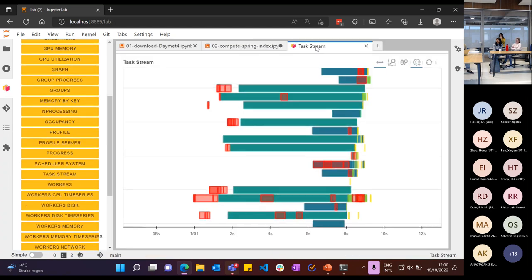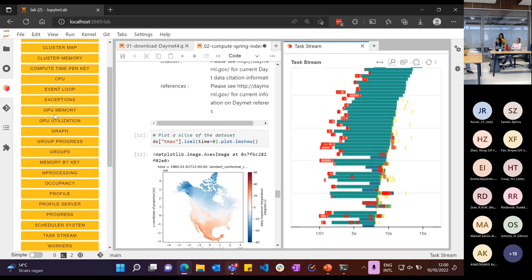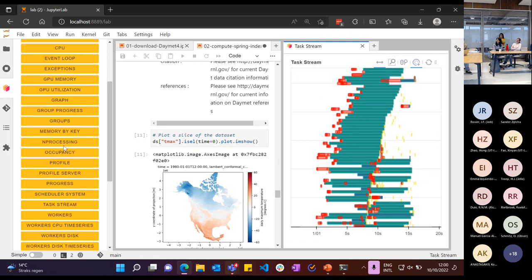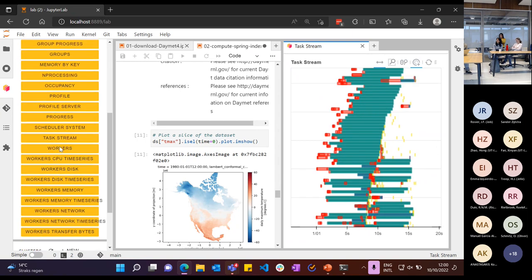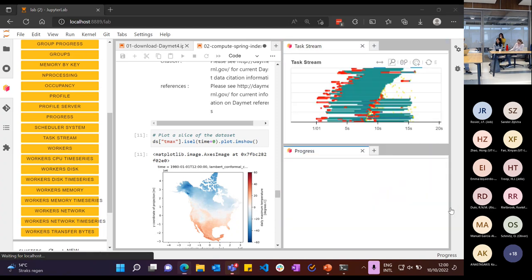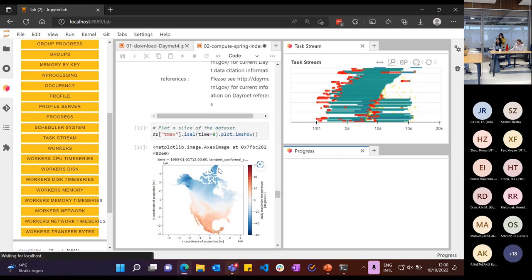Let's show you. So this is Dask inbuilt. Dask gives you a lot of visual tools to follow what's happening and how things are being done. So for example, we have here the... all right. Well, there's nothing running, so that's why there's nothing in the progress.